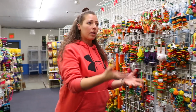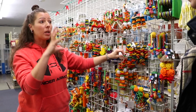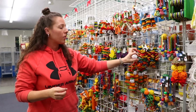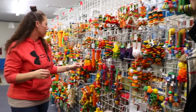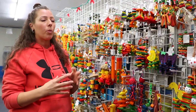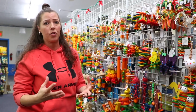Right. So with a parrotlet, you want to do anything with thinner woods because they don't exactly have big beaks, but they do have powerful beaks. So when you do wood, you want to start off with anything thinner and smaller for a baby, and then you can work your way up into some thicker stuff and some bigger stuff. Okay. Don't be afraid to incorporate small toys and big toys. Birds love having variety and stimulation.